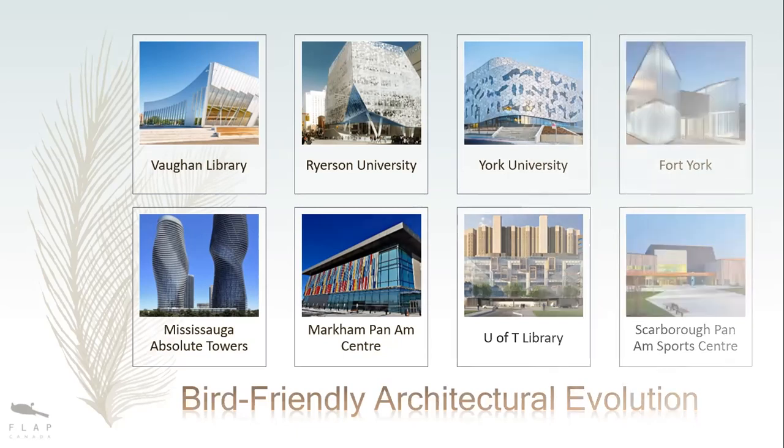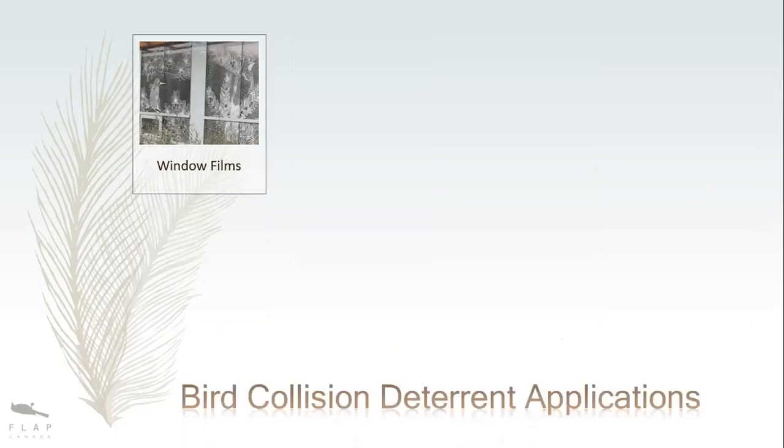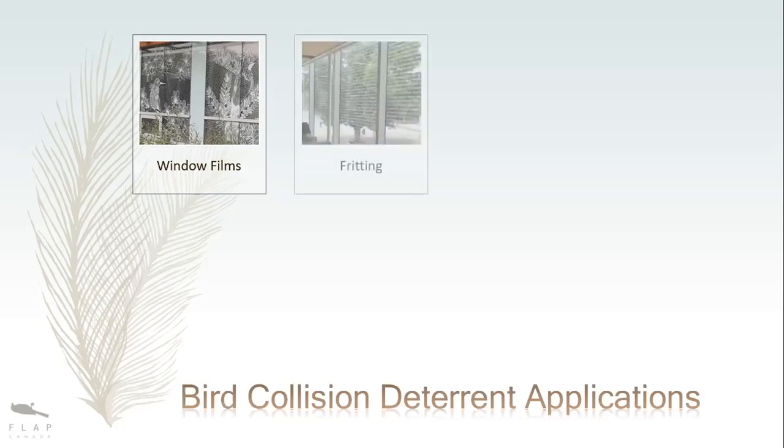Now, what are the various products and techniques out there one can consider adopting and putting on their windows? When it comes to retrofits and even new building design, window film is by far the most common approach used to either retrofit or meet mandatory requirements for new construction. You're looking at an image here of a window film treatment that had a beautiful aesthetic pattern on it that was also designed to meet the criteria to reduce bird strikes.